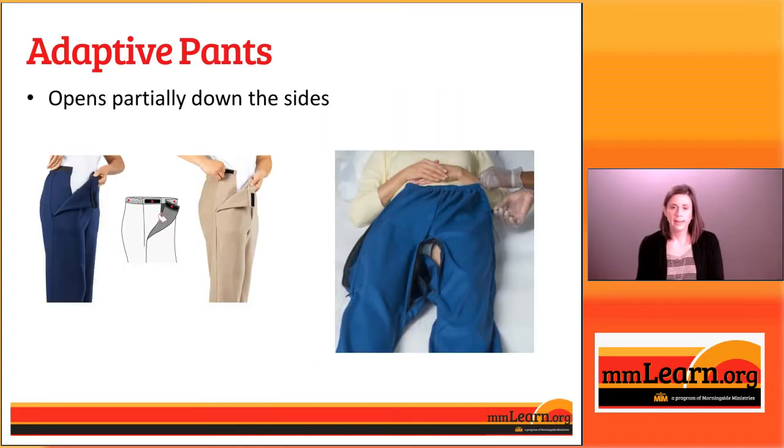Now we're going to look at some different types of adaptive pants. And the first two types of pants that we're going to look at are ones that open down the sides. And the first of these is they just open partially down the sides. So by opening down the sides, they have a much larger opening and are easier to pull up than, say, a traditional pair of pants that just has a small zipper down the middle.